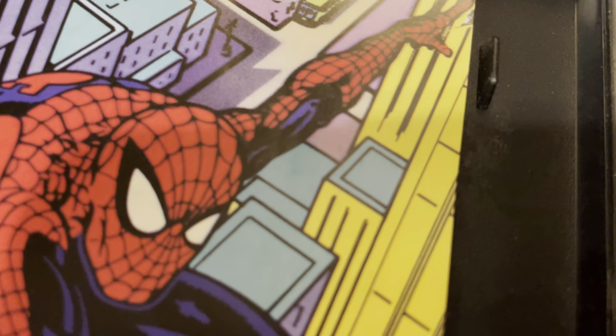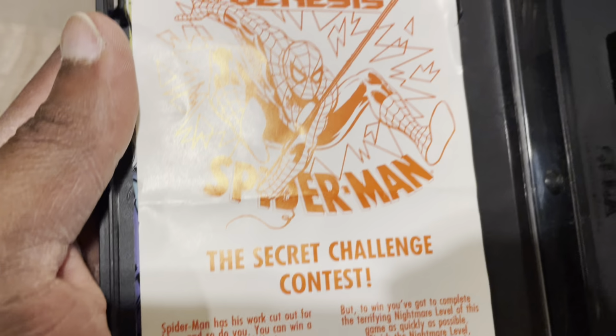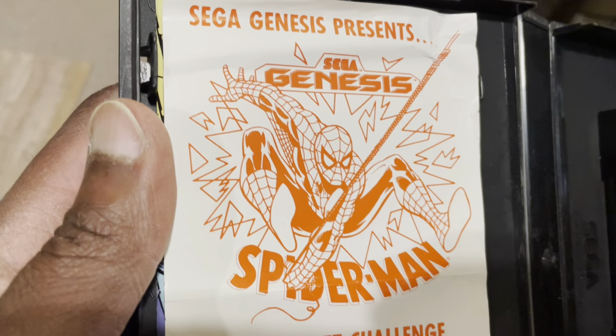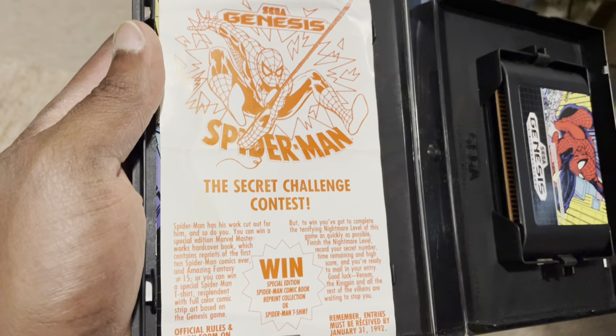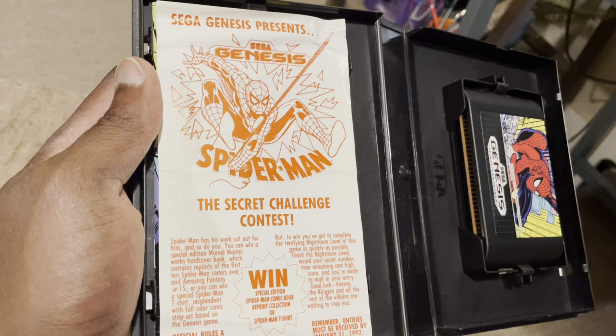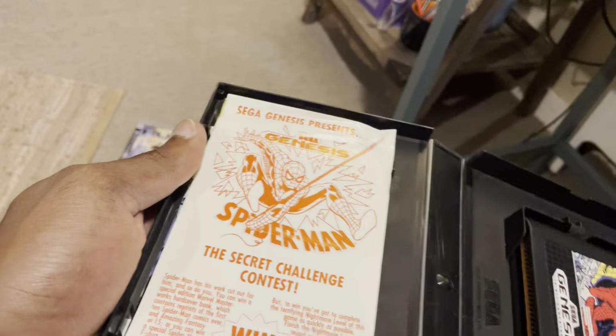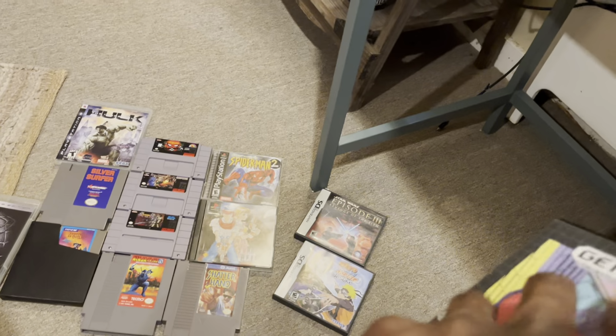What I thought was interesting about this one was that this copy actually still had the Genesis Presents Spider-Man Secret Challenge contest. So I've had a few copies of this game come and go out of my collection, but I never had one that actually had this. So I thought this was super cool and super nostalgic. I was pretty stoked to see this in the case. So this was one that I definitely grabbed. Had to pick this one up. Had to add this back just because this one means more to me than just the game.